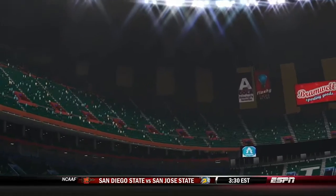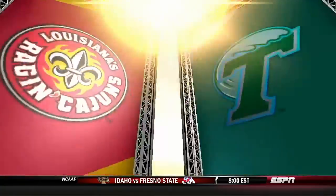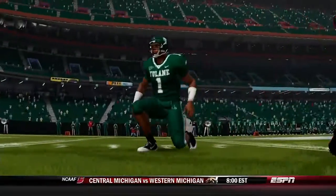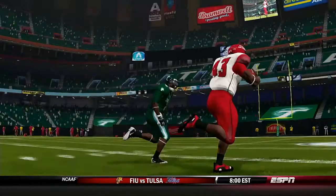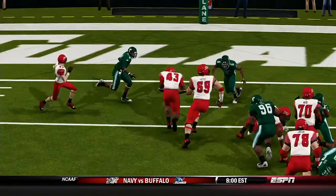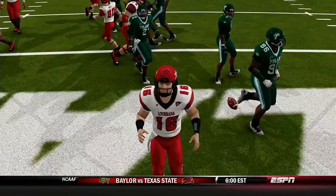Glad to have you with us in the studio for the EA Sports NCAA Football 14 Halftime Show, presented by Nissan. Innovation that excites. Reese Davis and David Pollock here, completely locked in on that first half. These teams only play one game a week, only 12 games in a normal regular season. I think fans have a hard time understanding why their squad can come out and play without any energy, any emotion. Keep it real with us.